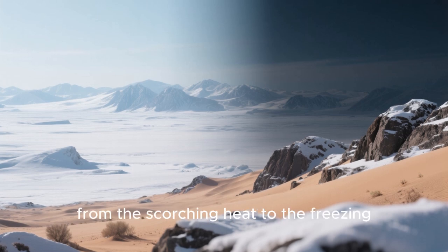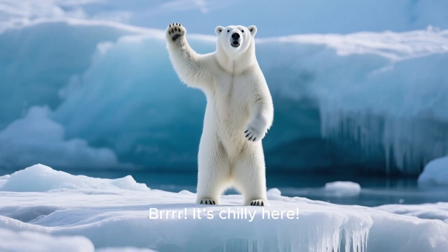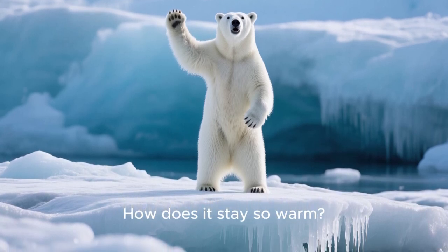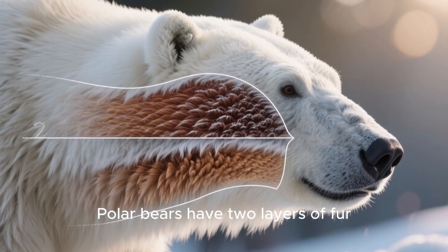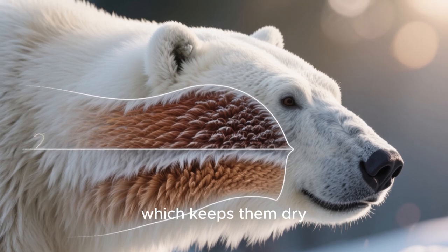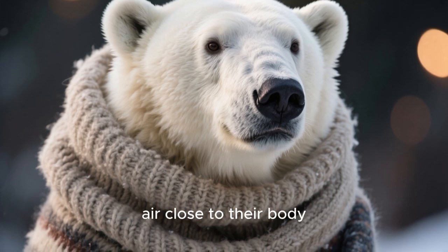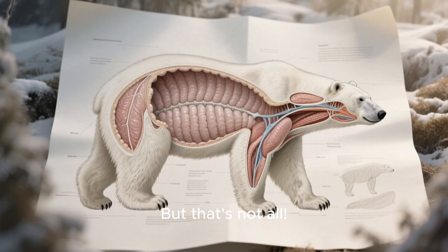Now, let's travel from the scorching heat to the freezing cold of the Arctic. Brr, it's chilly here, but look who's right at home, the magnificent polar bear. How does it stay so warm? Its first superpower is its fur. Polar bears have two layers of fur. The outer layer is oily and waterproof, which keeps them dry when they swim in the icy water. Underneath, they have a thick, woolly layer that traps warm air close to their body, just like a cozy winter coat. But that's not all.